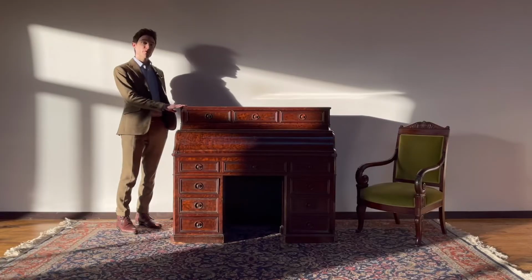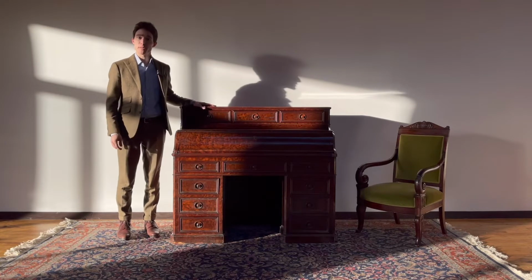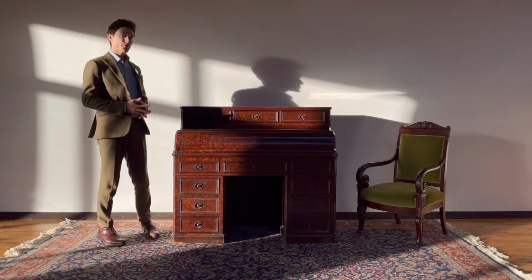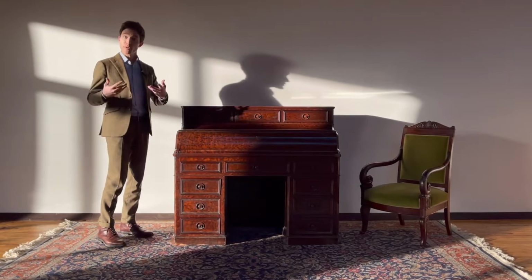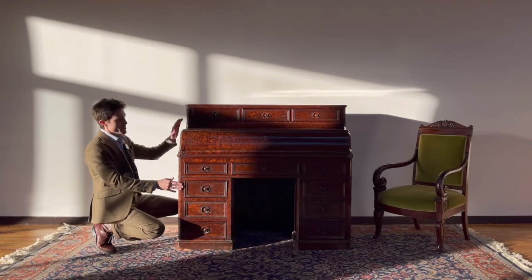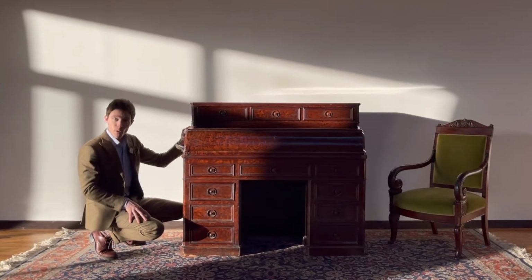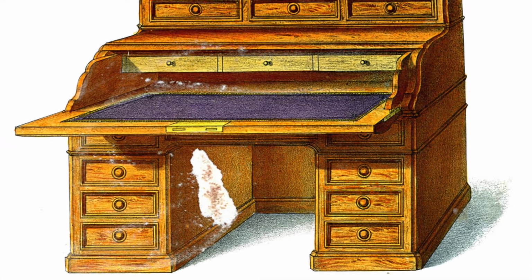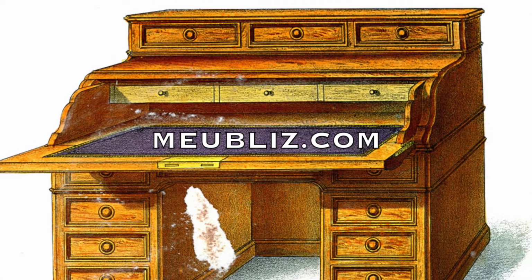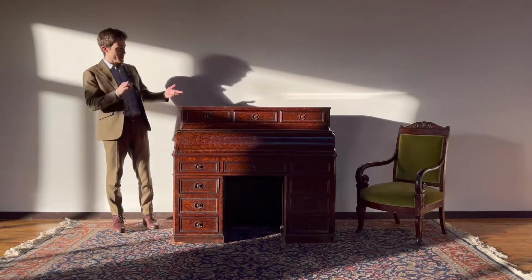So anyway, in French, this is called a railroad desk, or a bureau de chemin de fer, as its heyday, its popularity, chronologically corresponds with the rise of the railroad. Now, it's also referred to as a bureau à caissons, a desk with caissons, a desk with these filing boxes. And we're going to see that this is really an unusually beautiful example of this kind of quintessential desk of the period. We're going to see other fine examples of this type of piece on the wonderful French furniture reference site, meublis.com.